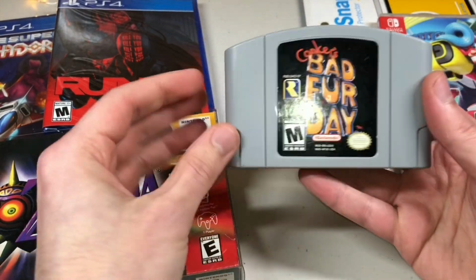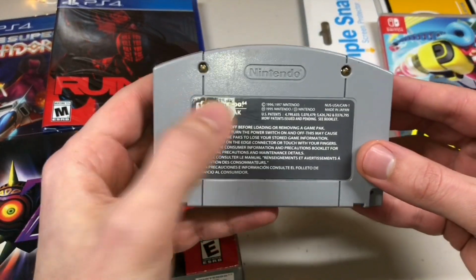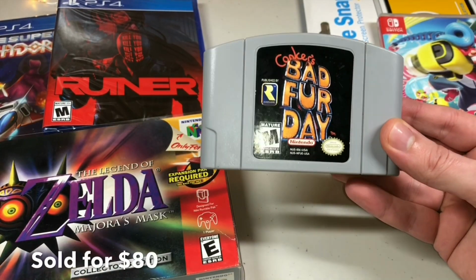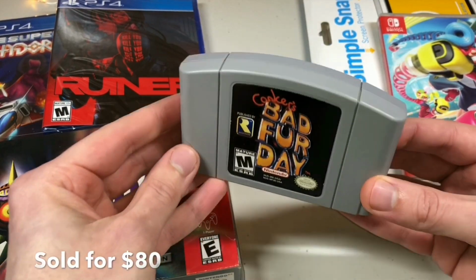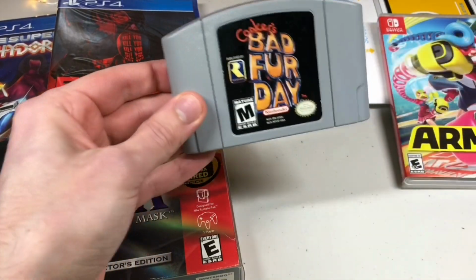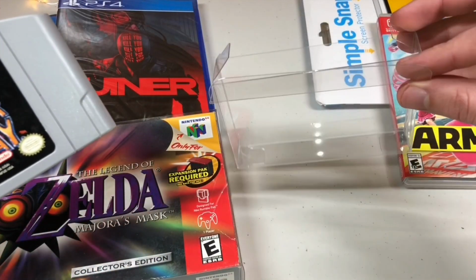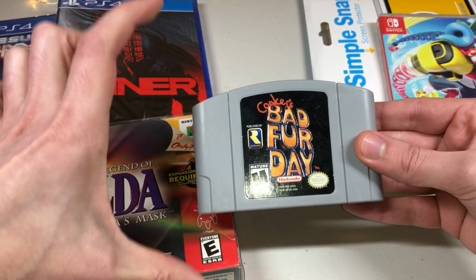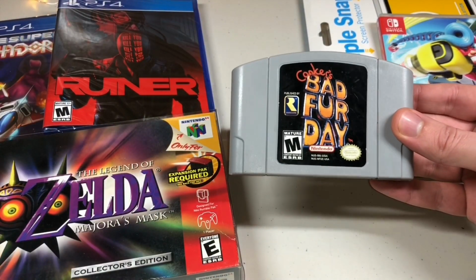But I sold just this cartridge only in pretty much like new condition except for that scratch on the back, and I sold this for $80. So at the time of this video, I sold just this cartridge for $80. Now, because I'm a nice guy, I'm just going to throw in this extra protective cartridge case and then another clear, thicker, bigger plastic case just for fun.